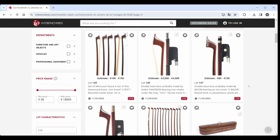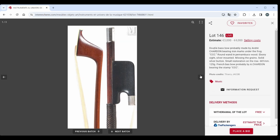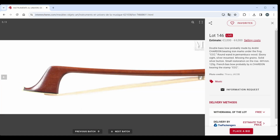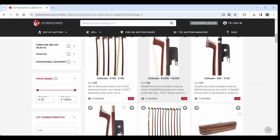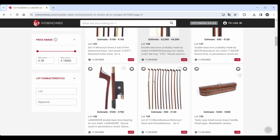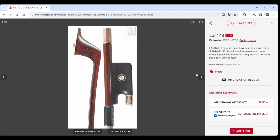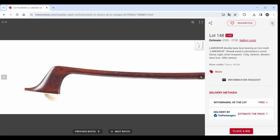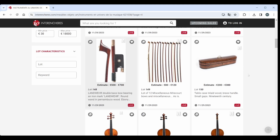Some double bass bows here. Right, let's have a look at this double bass bow, probably made by André Chardon, 3 to 4,000. That's quite a nice French double bass bow. Oh, Landwehr, it's an interesting maker, does some interesting historical bows. Miscellaneous stuff, interesting case.